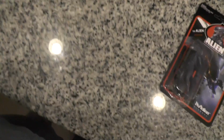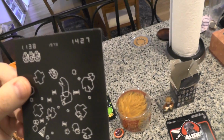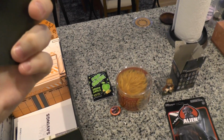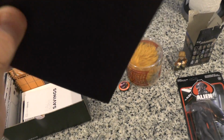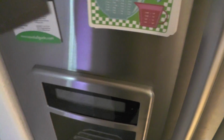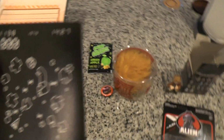This is, I believe, wow, I know what this is. This is weird, what is it, a sticker? No, it's just a thick piece. Oh, I know, is this a magnet? Hold on. No, it's not a magnet. I don't know what the hell this is. It looks like it would be a magnet, but it doesn't do anything. It feels heavy like a magnet, but it's not magnetic.